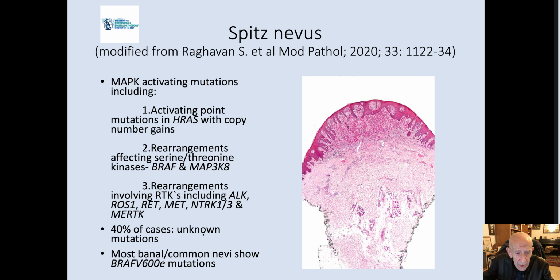In 40% of cases the mutations are unknown, and the rest are a mixture of this, that, and the other. But very often with the Spitz nevus, if you look for particular MAP kinase mutations, you will pick up perhaps BRAF, perhaps MAP3K8, and then the receptor tyrosine kinase, including ALK, ROS, RET, and so on. And I'll show you examples of all of these as we go along.